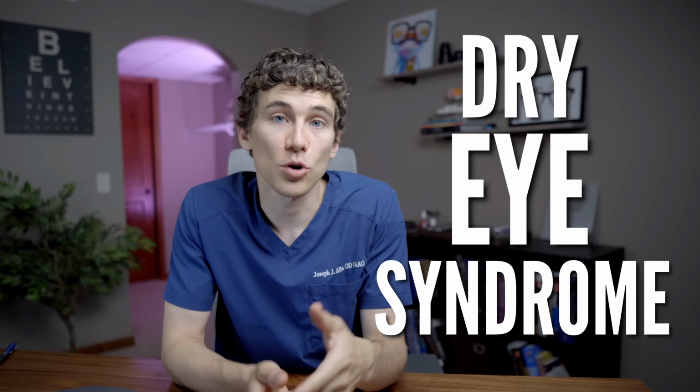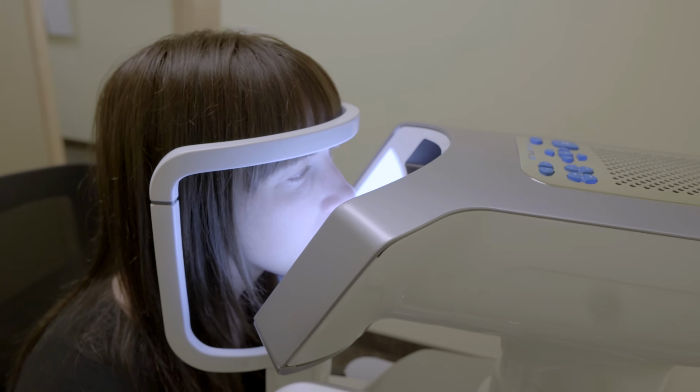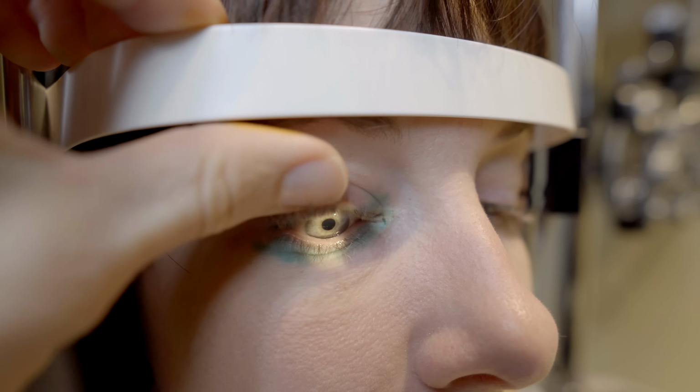Having dry eye syndrome or dry eye disease is a lot more complicated than just not producing enough tears. Dry eye is multifactorial, meaning your eyelids, medication, lifestyle, medical diseases, all of these play a role. And for your doctor to find the best treatment for you, you're going to want to sit through a thorough dry eye examination.